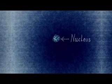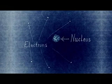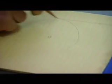In the middle is a concentrated ball of material called the nucleus. Around the nucleus are tiny particles called electrons. These electrons spin super quick around the nucleus. Now this is the crazy part.